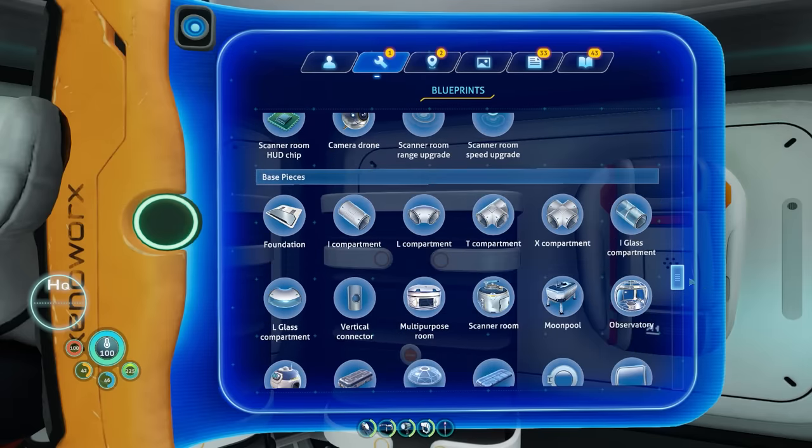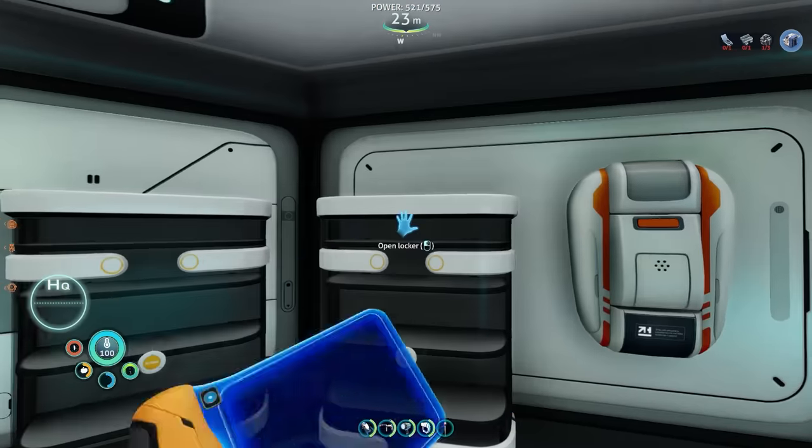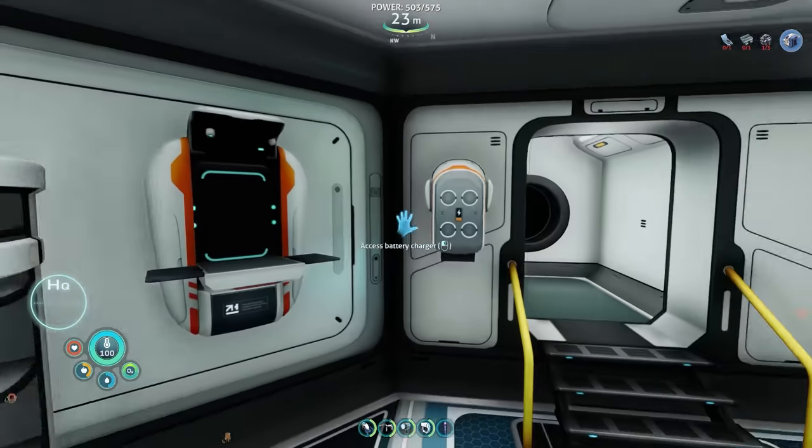Okay. Where are you at? I just got you. I know you're in here, you shit. Ah, sea truck docking module. All right, working on that plasteel ingot first. Plasteel ingot. I need two pieces of lithium. I have one. We're in a good area. I'm getting lithium right now.